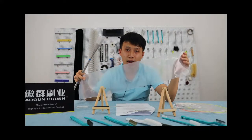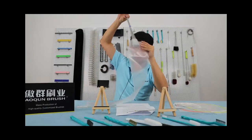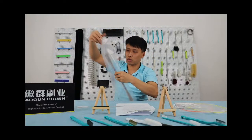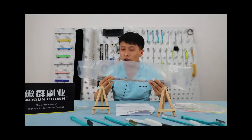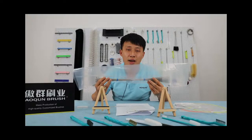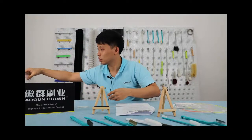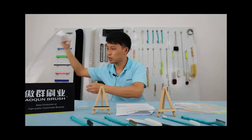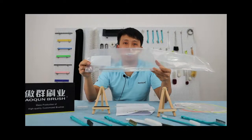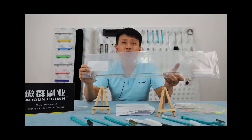we usually use the PE bag, and then seal the brushes. Like this, we can seal both ends to ensure it's safe and won't get damaged during transportation. Besides, you can also put your label on the back if you want to distinguish the brush as yours and to clarify the specification of the brush.